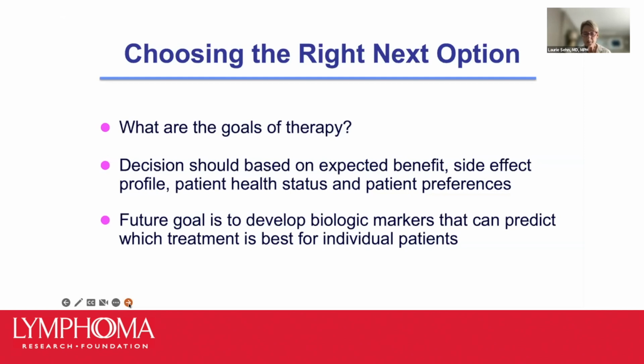I would say that, in most cases, doctors are probably having conversations with their patients, talking about the data, talking about the side effects, and which choice might be the next best treatment for any individual person might be different based on who that person is and their underlying health status, keeping in mind some of the side effects that we talked about, and also patient preferences, because as I said, some of them are pill drugs and very convenient.